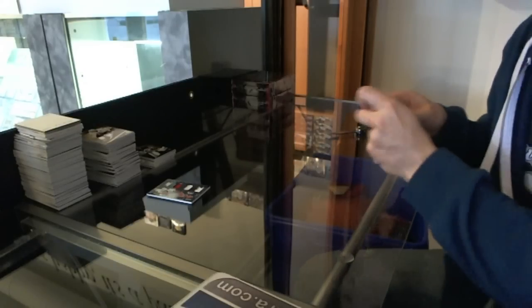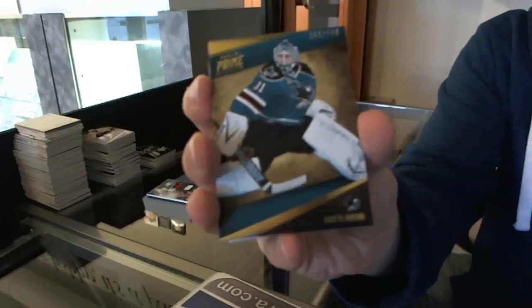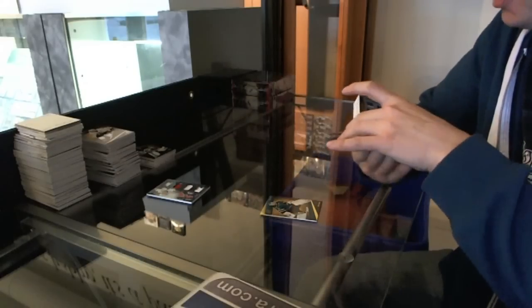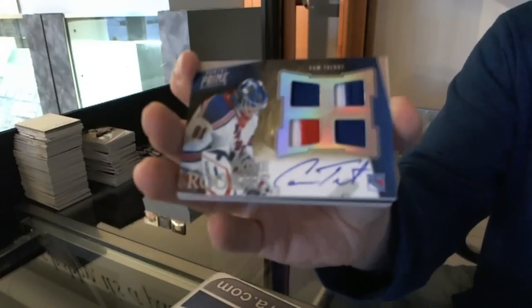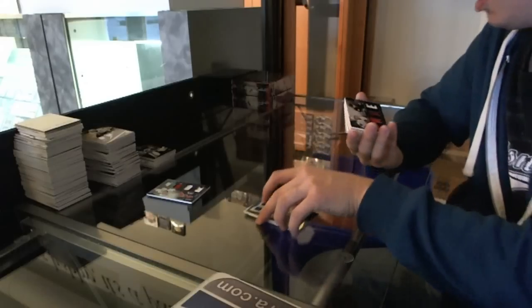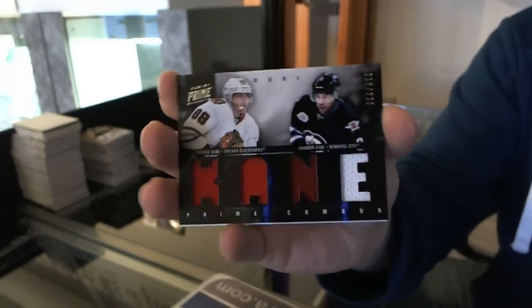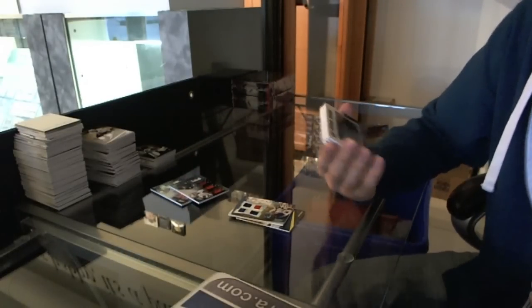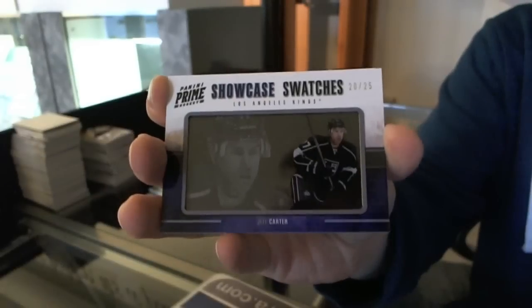Jagr namesakes out of 25. And we get a base card to 249 for the San Jose Sharks, Antti Niemi. We've got a rookie jersey prime and autograph, number 2 of 50 for the New York Rangers, Cam Talbot. We've got a dual jersey, number 225, which will be randomed between the Hawks and Jets, Patrick and Evander Kane. We've got a showcase swatches, number 20 of 25 for the LA Kings, Jeff Carter.